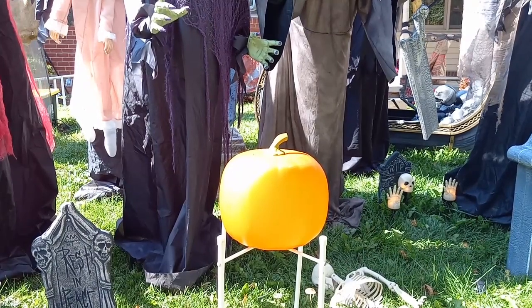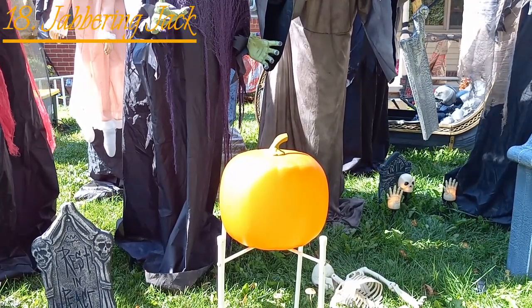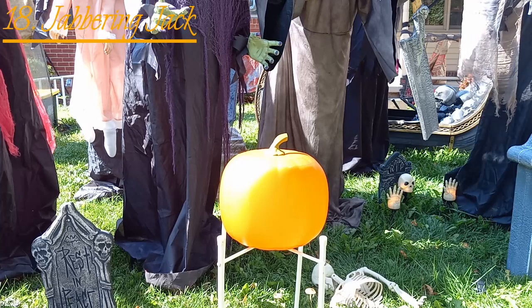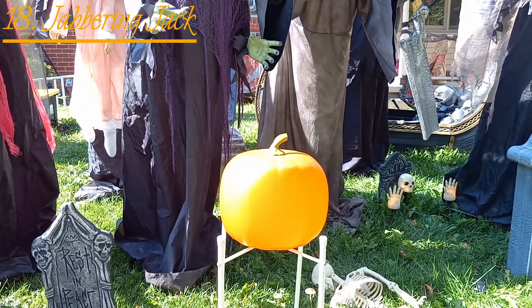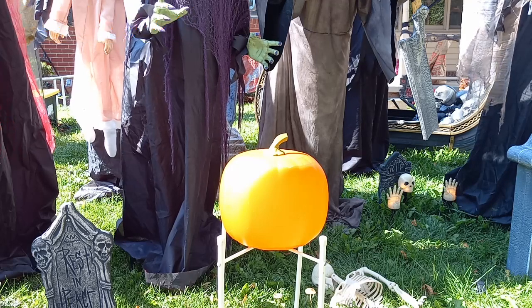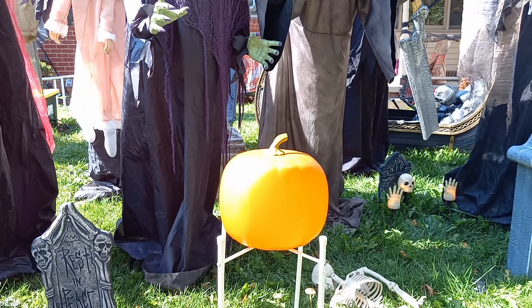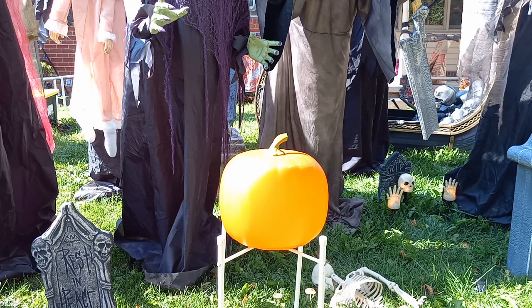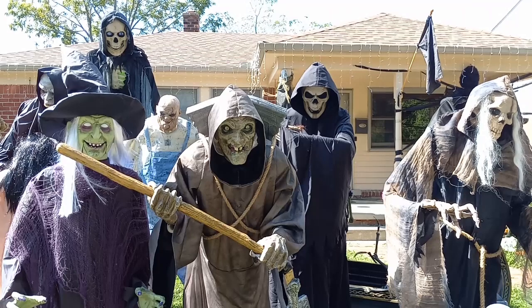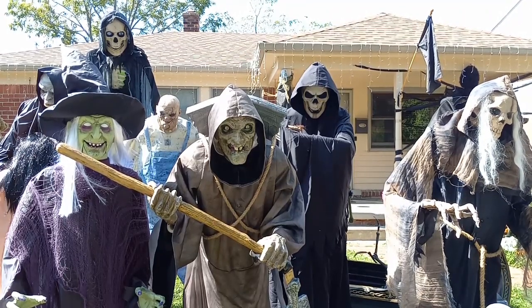Next up, we have Jabbering Jack. I do not know where he came from because it was a gift to me. It is a jack-o'-lantern, if you didn't know, with a projector in it. It's more of a kid-friendly thing, but I enjoy it to be a part of the pumpkin patch, the little section of pumpkin patch that I have where the kids can go and, you know, be happy that they made it through. This is the Spirit Halloween Caretaker from 2021.